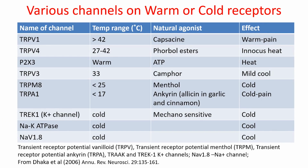The description of these various channels on the warm and cold receptors is tabulated here. The data is taken from Dhaka et al., 2006. I will briefly read through the table. TRPV1: the temperature range is greater than 42 degrees Celsius. Capsaicin is an agonist and its stimulation leads to warmth and then pain. TRPV4: it is a normal innocuous range, 27 to 42 degrees Celsius. The 4-alpha phorbol esters are the agonists and it gives an innocuous warm sensation. The P2X3 channels: the natural agonist is ATP and they detect warmth.